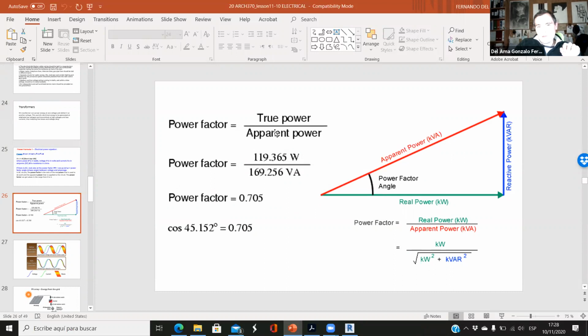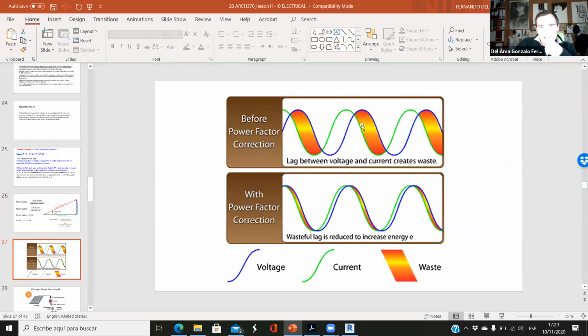If the power factor goes down, this angle gets bigger and bigger, because of the difference between the apparent power, the red line, and the green one. So we have this blue, and this is the power factor. We have to reduce this blue line. If it's 1, we don't have any blue line. If it's growing, we are making that bigger. A power factor of 0.8 is something feasible, and that's the explanation.